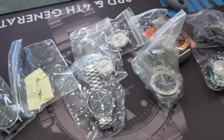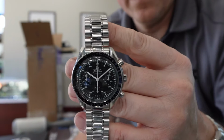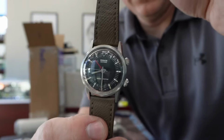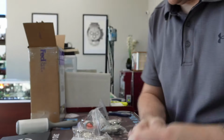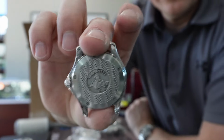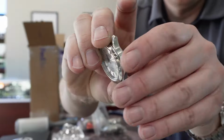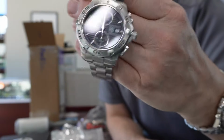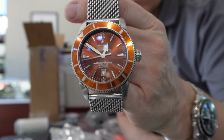We do a lot of repairs for other dealers in the watch trade, and we'll show you what came in now. Omega Speedmaster Reduced. Tudor Advisor alarm. Omega Seamaster. Omega Seamaster chronometer. Warrior chronograph. Breitling Super Ocean.